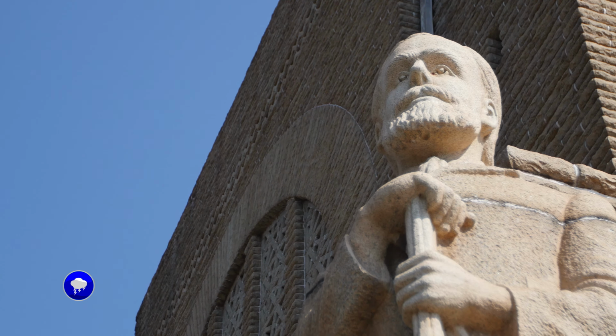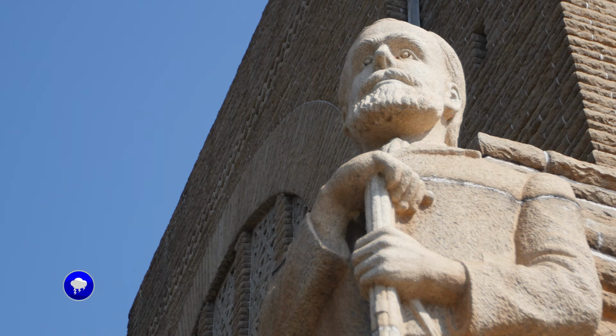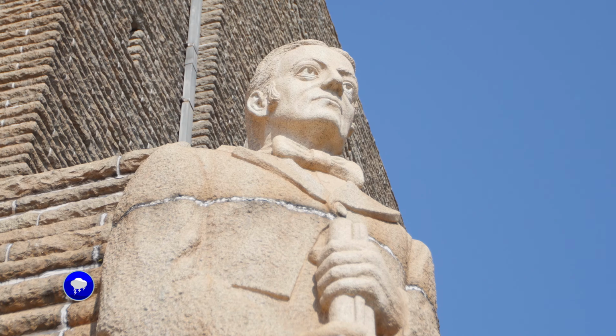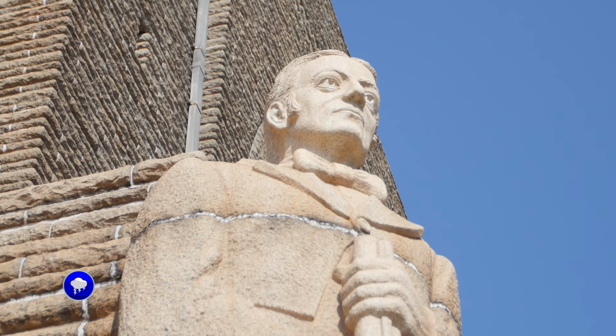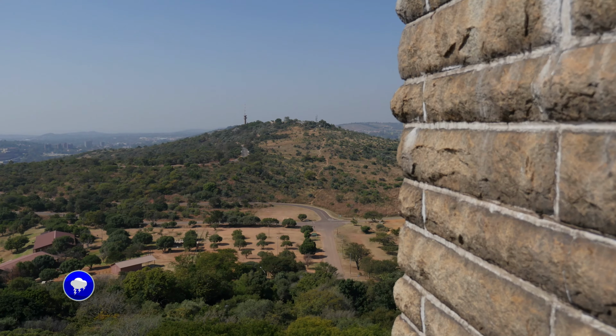On your corners, you have on the left-hand side Piet Retief, the first inaugurated leader of the Voortrekkers, and after he passed away, on the right-hand side you have Andries Pretorius.